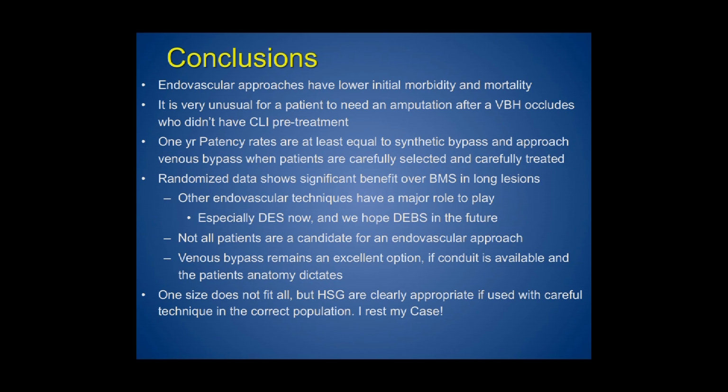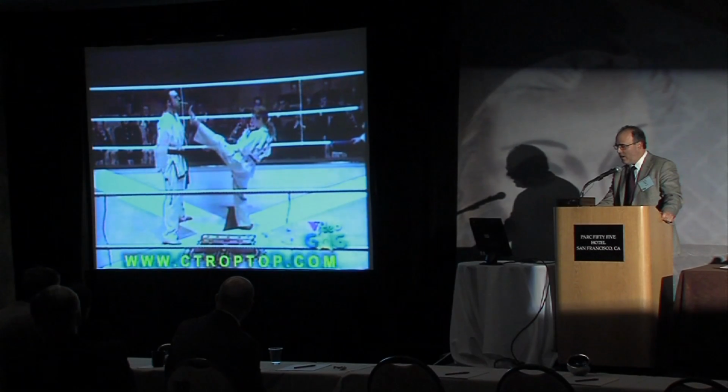Other endovascular techniques have a major role to play, especially drug-eluting stents and drug-eluting bioabsorbable stents in the future. Not all patients are a candidate for an endovascular approach. I clearly realize that, and venous bypass remains an excellent option, especially if conduit is available. One size does not fit all, but heparin stent grafts are clearly appropriate if used with careful technique and correct position. So I end my debate.